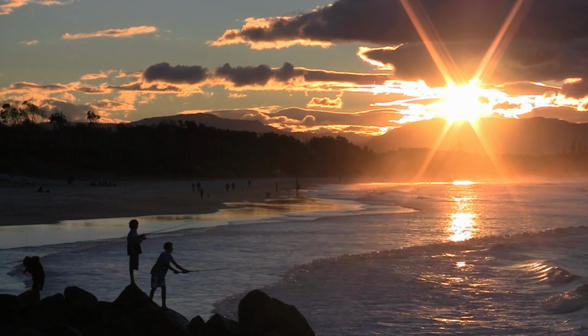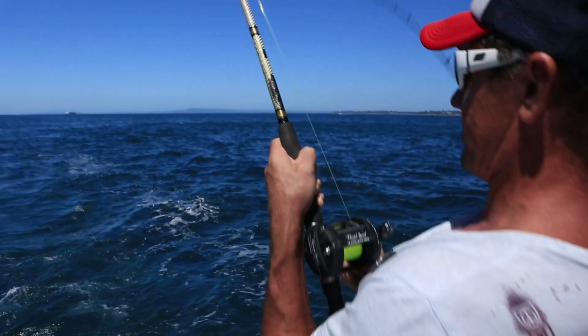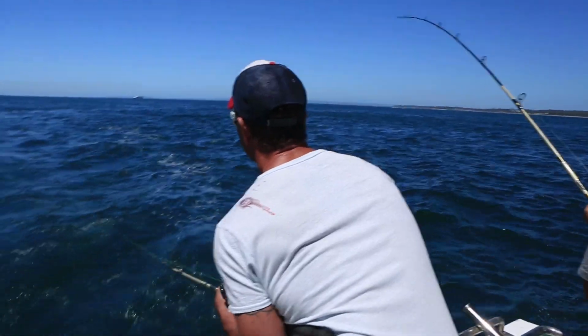Recreational fishers are the eyes on the water here in South Australia and across Australia. We love them to be out here helping us with these projects because they see what's happening at the water's edge, they see what's happening out on the boats, and they see what's happening whilst they're fishing.